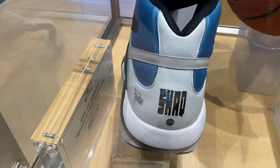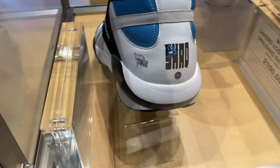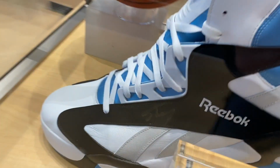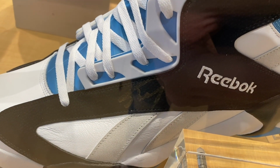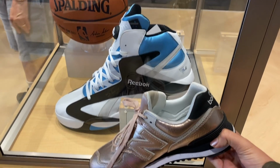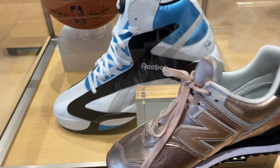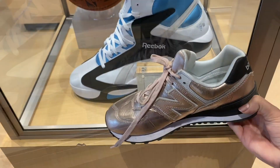Where's the signature? Gotta make sure that's on there. I still don't actually see the signature. Oh, there it is. It's faded, but that's real. For reference, here's my shoe. That actually makes my shoe look really big, but it's a woman's 8.5 compared to this size 22 monster.